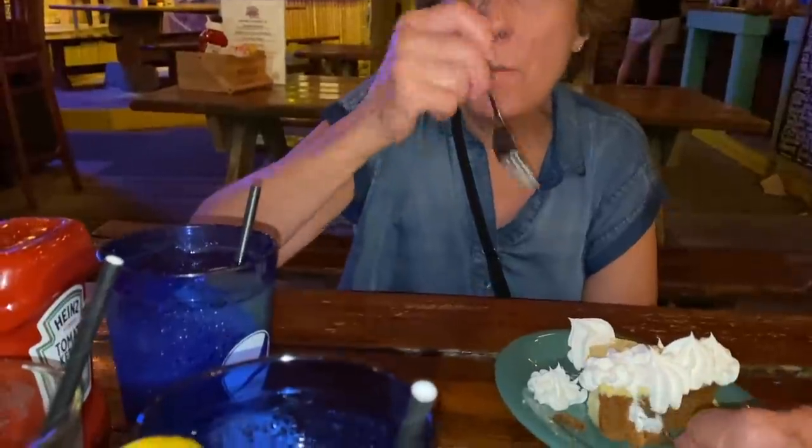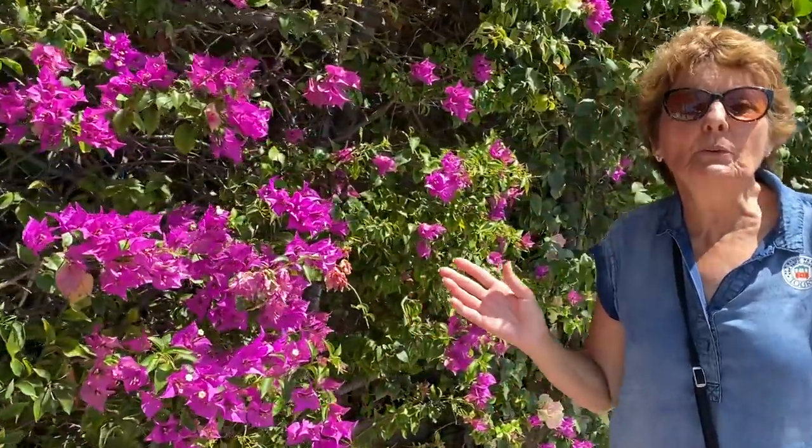This is bougainvillea, and they're beautiful. They're all over Key West. They're in bloom. They're lovely.